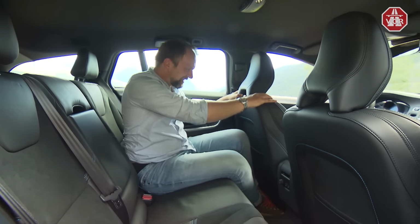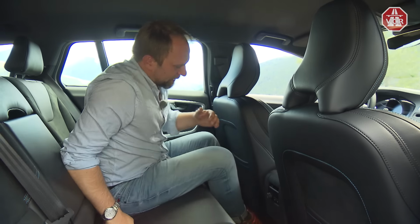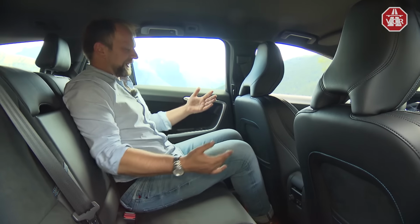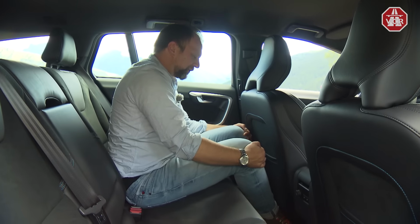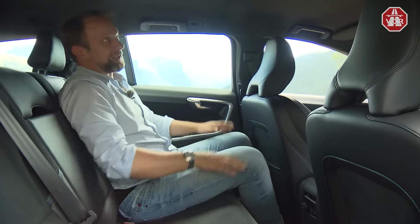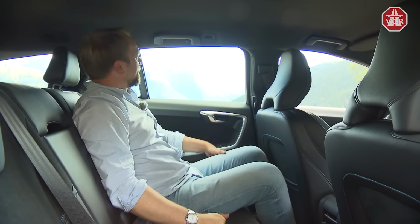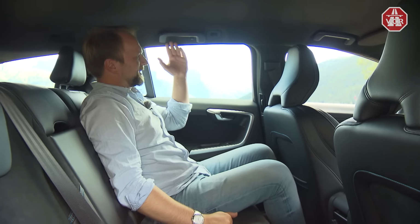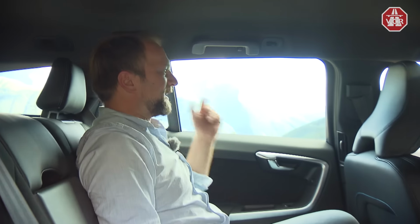The driver's seat is put in a position that I can really sit comfortable, and I can tell you I have enough space. Enough space for my legs. I cannot really push my whole feet under the front seat, but that's okay. I can put a fist between my head and the ceiling, so fine. If I look to the side, I'm not touching the ceiling at once, but I look on this black stripe here. That's not so nice. But overall, space is fine.